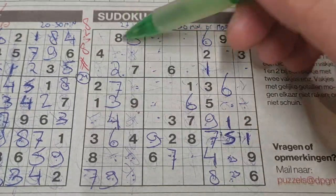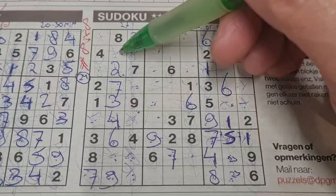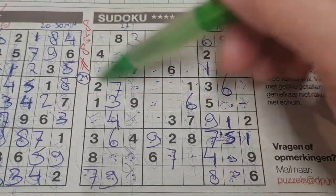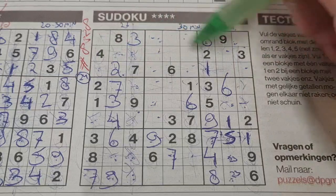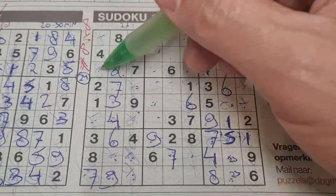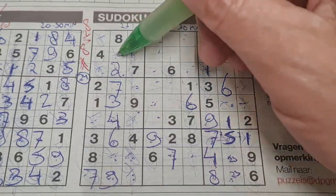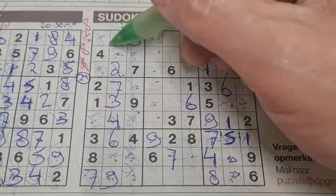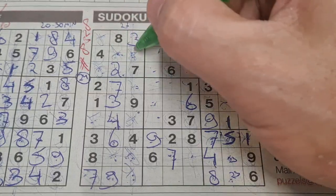Need a 6 here. 4 missing numbers in this big square. One of the missing numbers, 6. We have a 6 in the first row, no 6 in this box. We have a 6 in the third row, no 6 in that box. So the 6 could be here or there. We see another 6 in the second column. So no 6 there, the only place left for the 6 should be there.